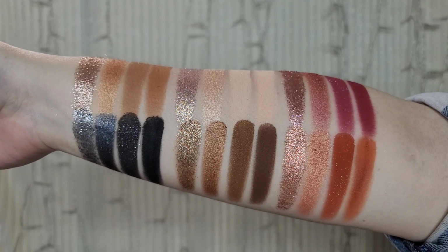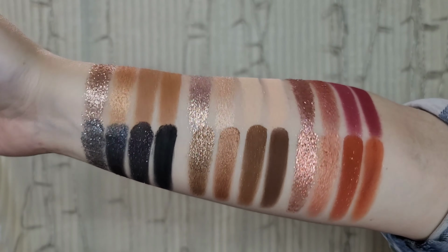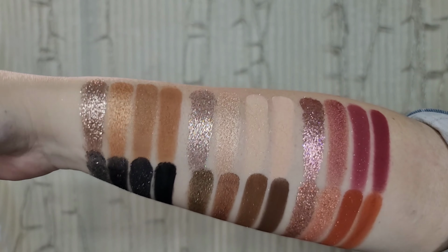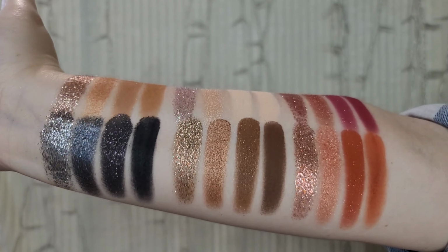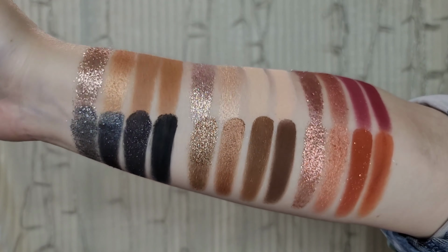And this is the palette in low light. I wasn't going to show it necessarily because there's not really a lot of duochromatic shades to this, but the glitters I felt deserve to be looked at in another lighting. Plus the sequins are very interesting.